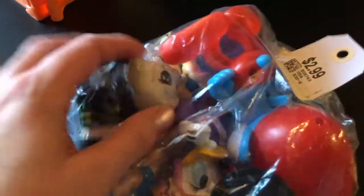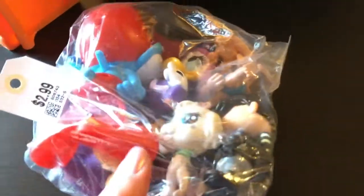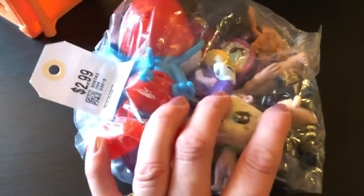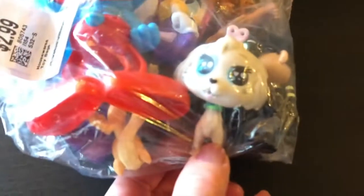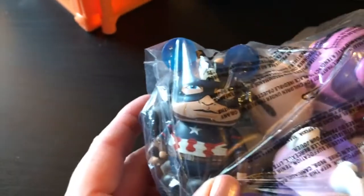And then I grabbed a bag, and there are a few of the little pet shop little guys in here. Usually I can find a whole bag of them, but lately they've been separating them all, so I've only been able to find bags with a couple in there. That one, and there's one here, there's a little monkey. So there's a few items in here, plus there's this little guy here, one of the vinyls.